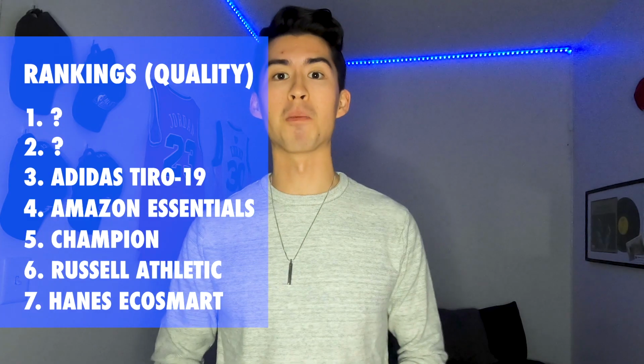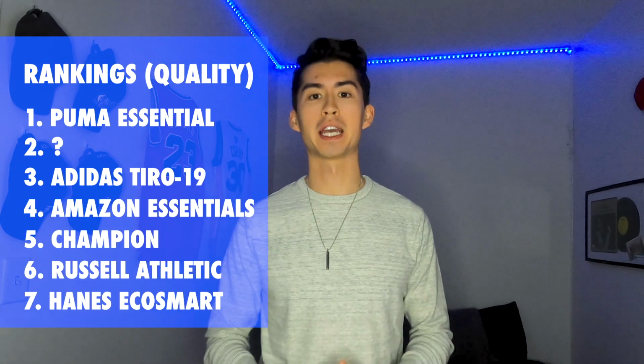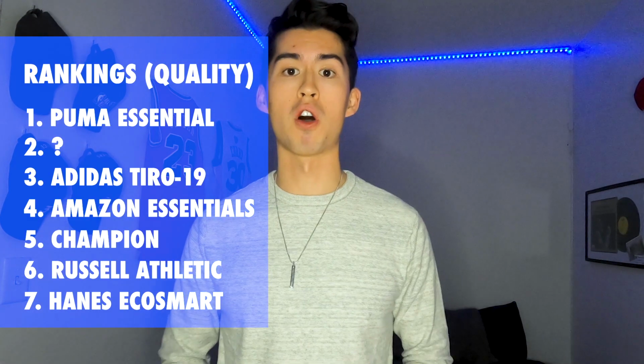Because they are 66% cotton, they are super soft on the inside, and I think that extra percentage of cotton actually makes it a little thicker as well, so they will help keep you super warm during the colder winter months. I really like the quality of these sweatpants, so with that, I am throwing out my very first #1 ranking, and I'm gonna rank them first overall in quality.